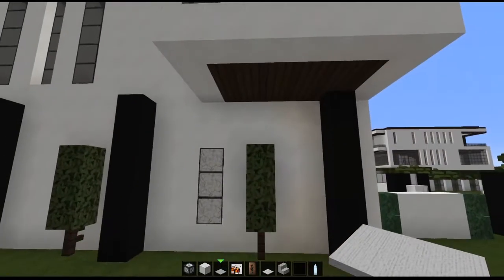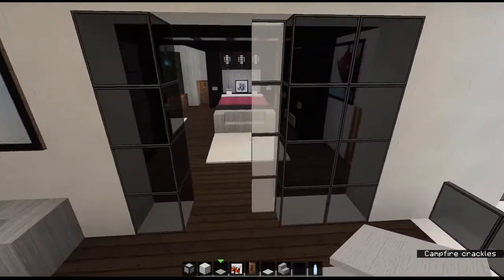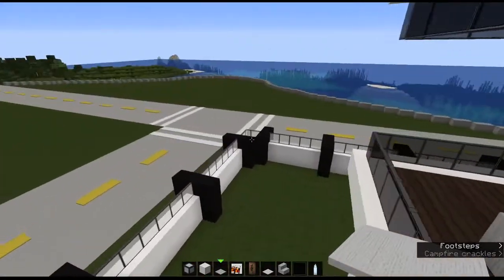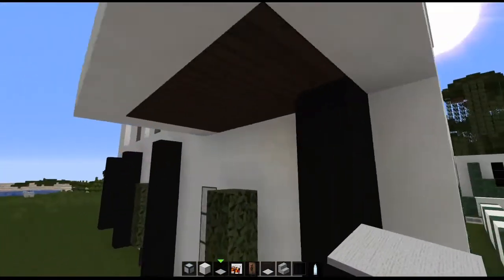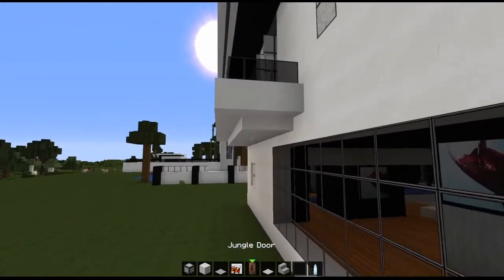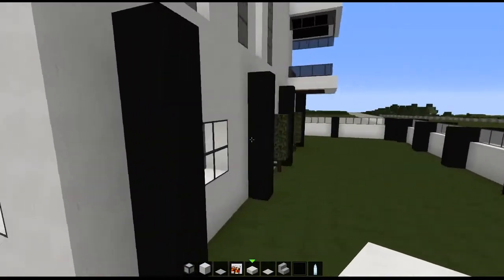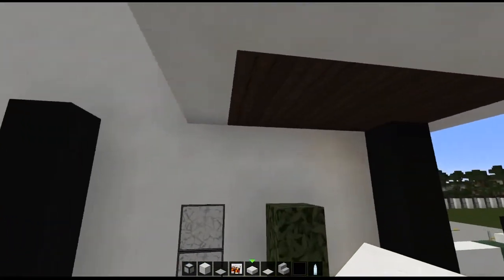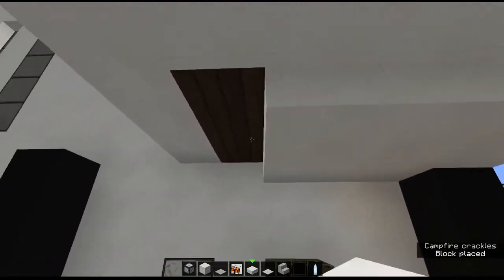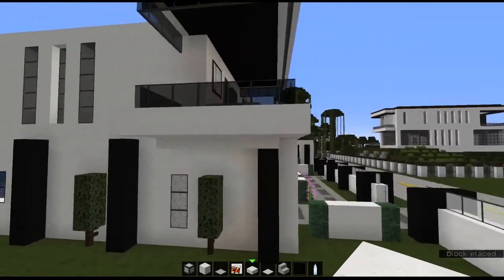What's underneath me? We can't have that. No. How am I gonna fix that? Same way I fixed the other one. With dynamite. No. It's not dynamite. Smooth quartz slab, you slacker. Oh, and I like that the black pillar kinda fits in there. That looks cool. I like that.